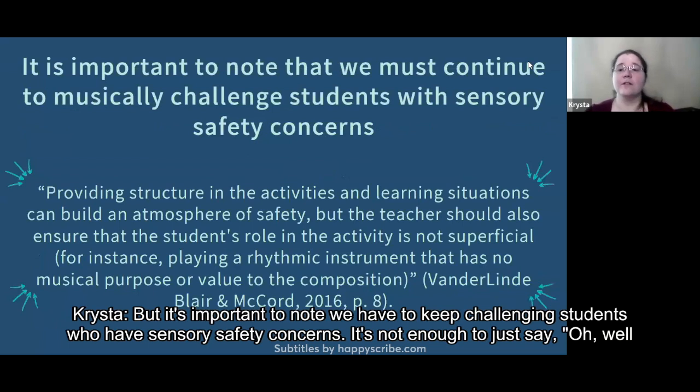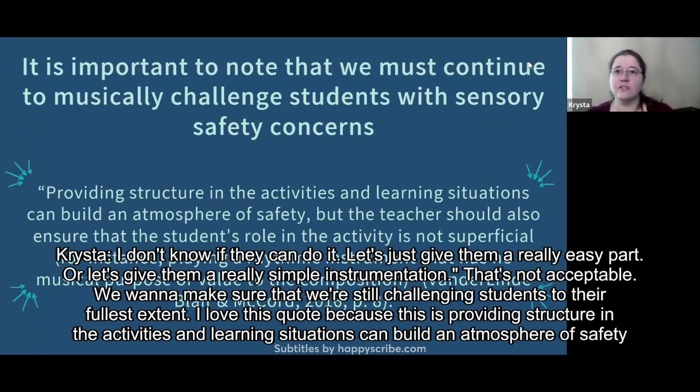So it's important to note we have to keep challenging students who have sensory safety concerns. It's not enough to just say, oh, well, I don't know if they can do it. Let's just give them a really easy part, or let's give them a really simple instrumentation. That's not acceptable. We want to make sure that we're still challenging students to their fullest extent.